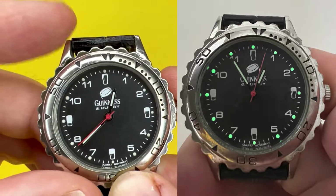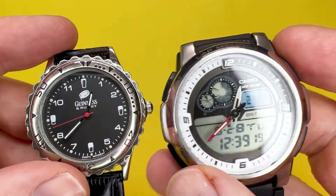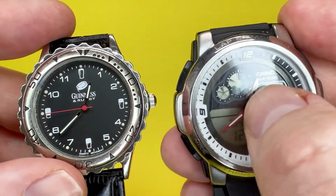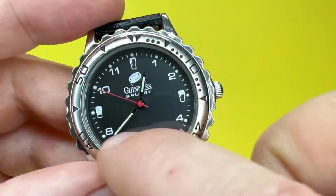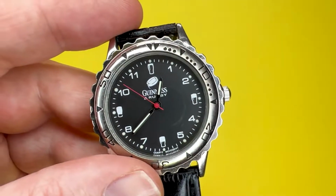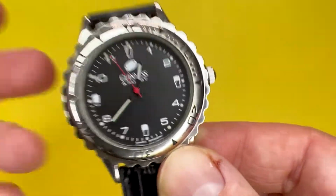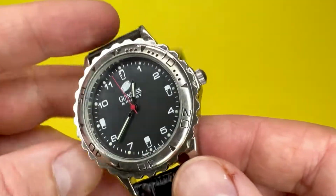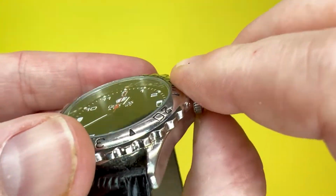So it's got lume that's better than, say, this Casio, which I'll highlight because it's to hand here, where the lume is on just a little bit there and there, with nothing on the hour markers. This one has a fair amount, little dots of lume going around that are quite bright, really. They don't last very long, but at a pinch it will work. So other than that, the only other thing to mention is how to adjust the time.